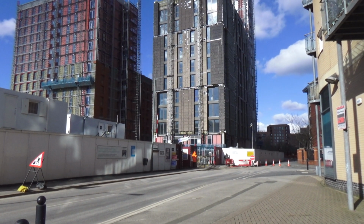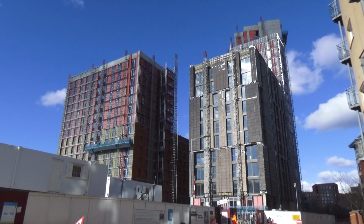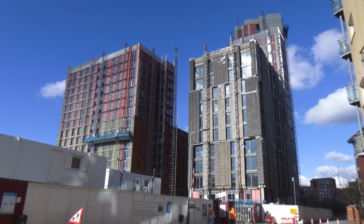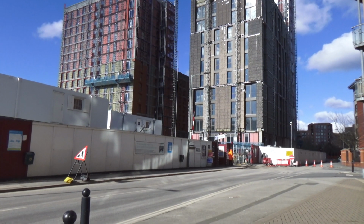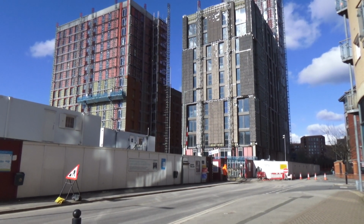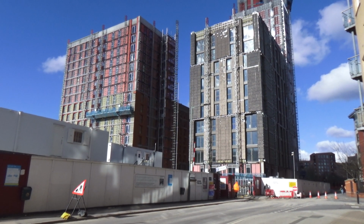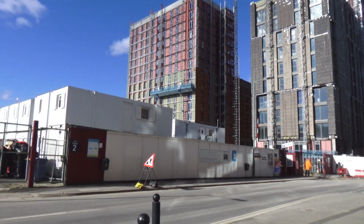I thought I'd show you around the back end of the new West Bar development. It's sort of multi-purpose, it'll be offices, flats, shops or whatever. We're around the back end. I've just come through from Nursery Street. I think it's about £300 million. This is the first part of that £300 million development.